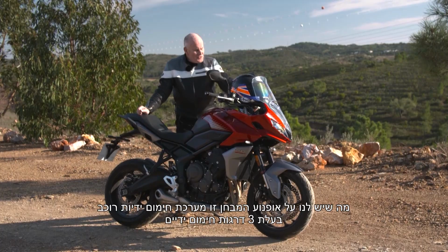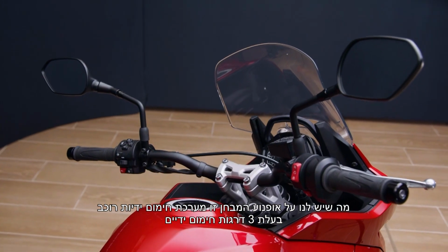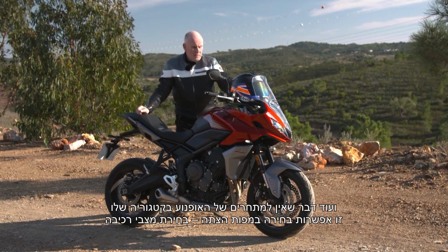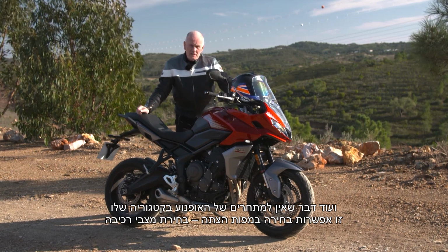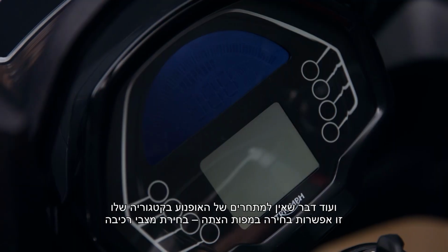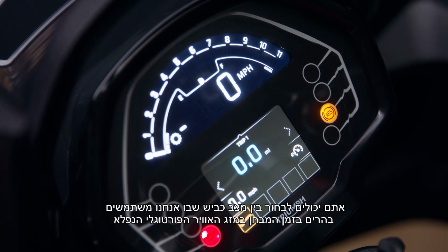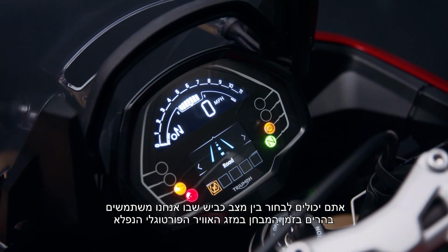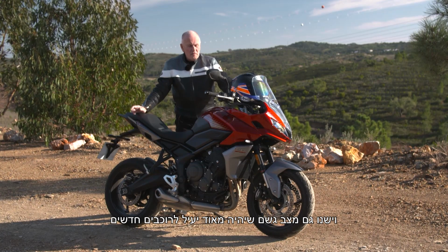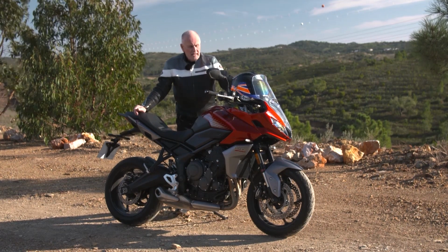What it has got on this one is 3-stage heated grips. What it also has, which none of its rivals in this middleweight sector have, is a choice of engine maps, of riding modes. You can have either road, which we're using all the time in this lovely Portuguese weather, but there's also a rain map, which would be very welcome for commuters, for newbies.